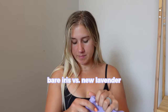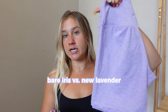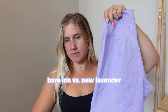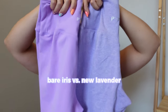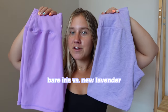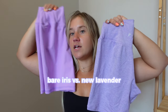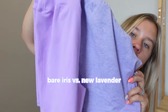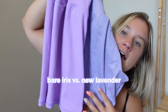Another color comparison question I got was to compare the previous Bare Iris color that dropped with the Bare launch a couple months ago to the new lavender. I thought it was going to be similar to past purples, but it's truly like a neon purple compared to past Petula purples. So we've got the Iris Bear and then the new lavender Cassies.